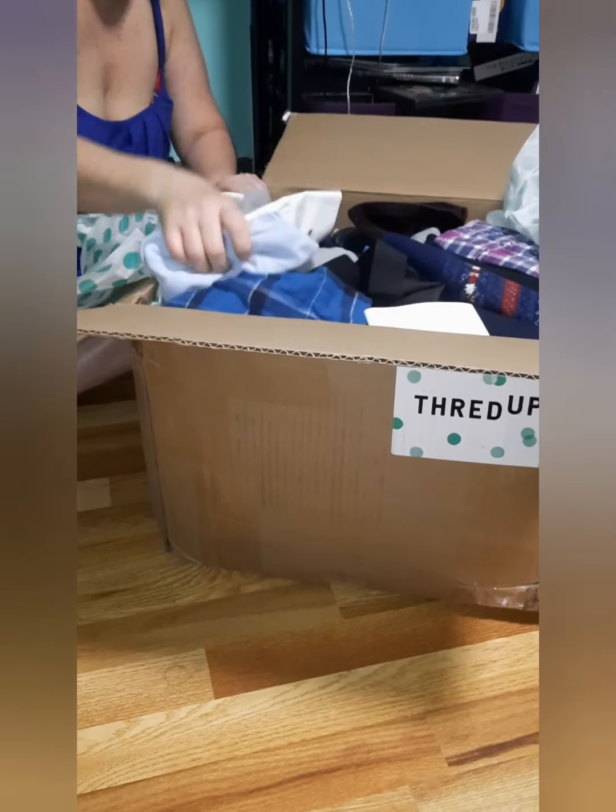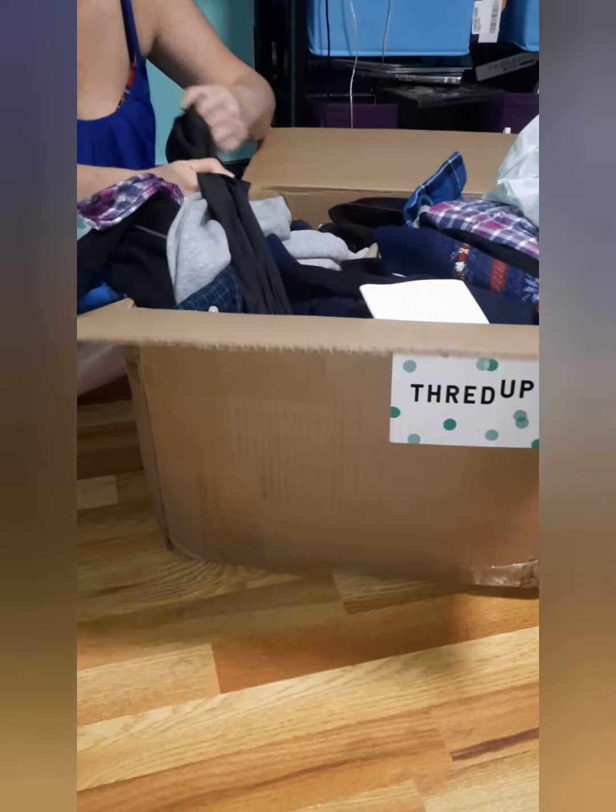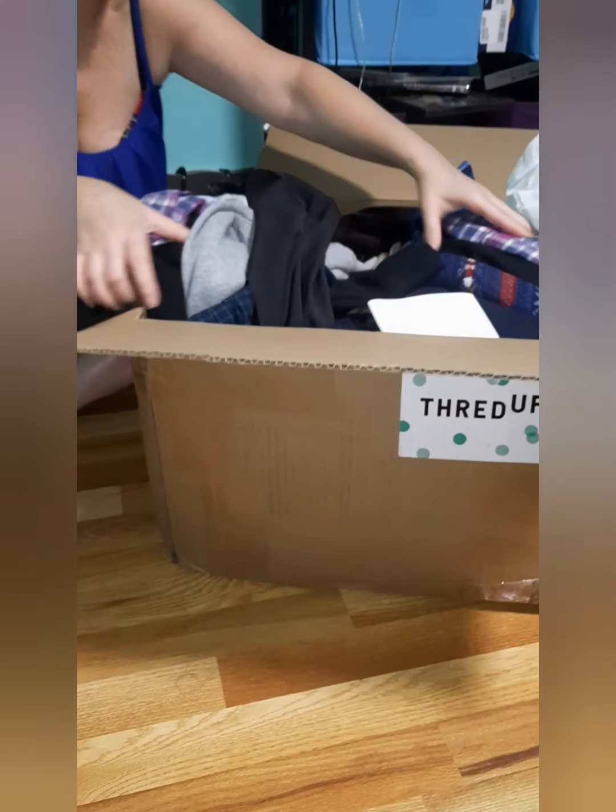I don't know about this box. The way they put it in here, I can't get it out. The way they put it in there is ridiculous. Oh my gosh. Oh, I see some camo, I think. It's like Christmas.